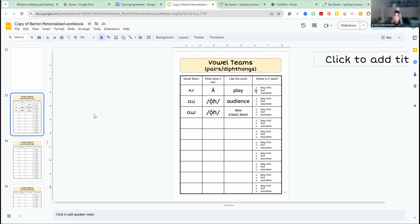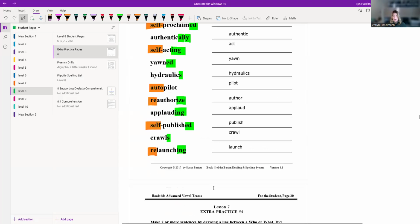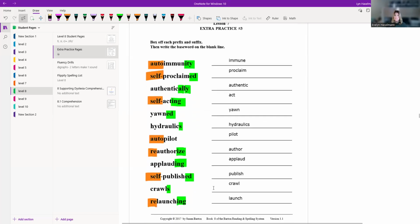Let's take a look at the extra practice work. Let's go back to box off each prefix and suffix and write the base word on the blank line. Technically some of these are actually Latin roots, like immune, IM is actually a prefix. So if your student is really advanced or really wants to get technical with it, we can talk about IM being a prefix, probe being a prefix, really app is a prefix. These are called chameleon prefixes, but you're getting into a little bit of Latin.